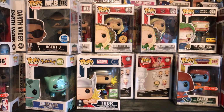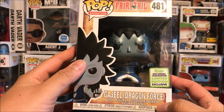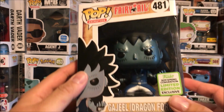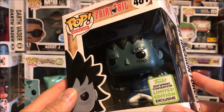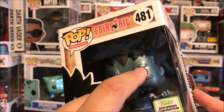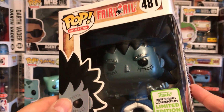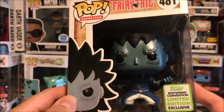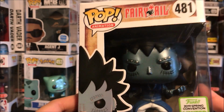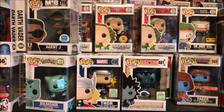Next, we have got the metallic Gajeel, and this pop is sick. I'm a little bummed out though because I don't know if it's showing, but the paint isn't very good. There are some glue marks on the eye. I actually already removed it from the box and it was a lot worse. I wish that I had filmed when I originally got it so you could see, but the pop in general is sick looking. This is one of my favorites that released today. There were so many sick ones, but that one looks incredible.